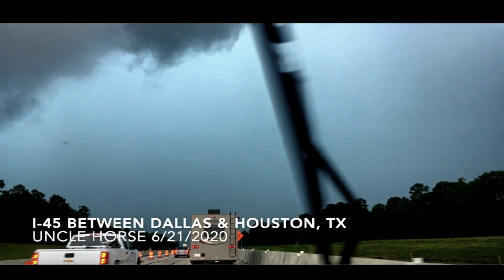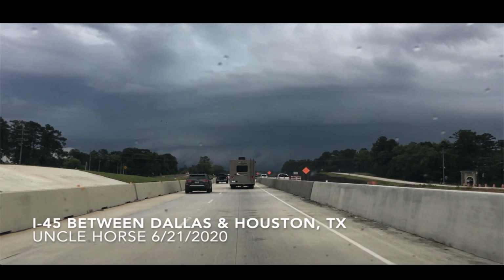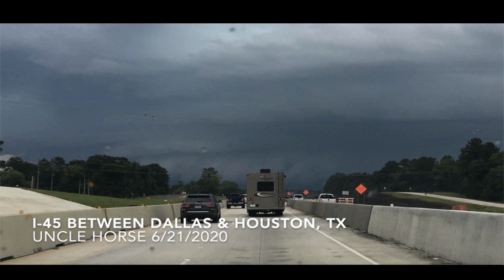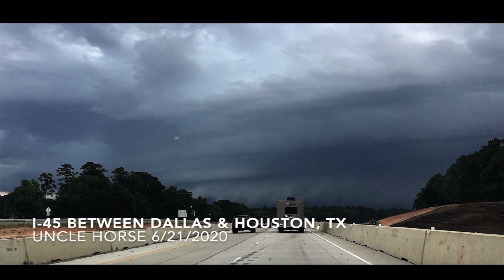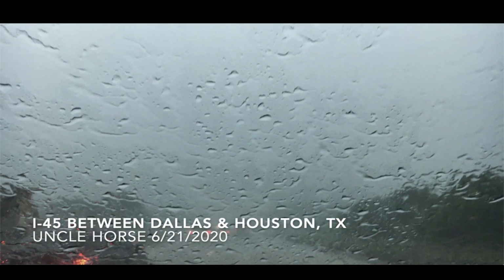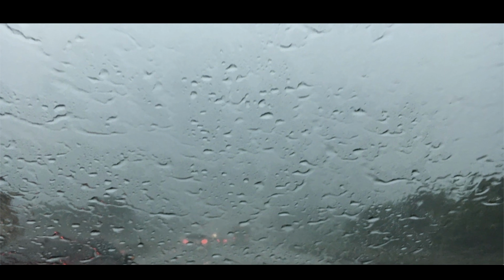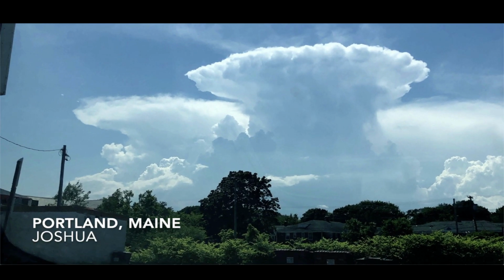You can see the sky was multiple shades of blue and green. And then this massive shelf cloud went sweeping across I-45. And then torrential rains set in, as you're going to see here in a minute, at least in a photo. Rains absolutely come down in buckets. That was sent in by Uncle Horse from near Dallas, in between Dallas and Houston.